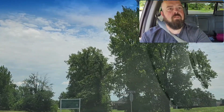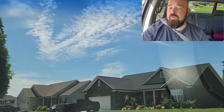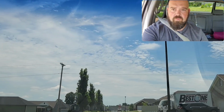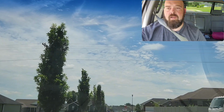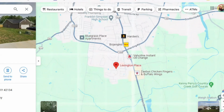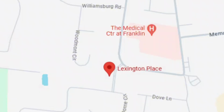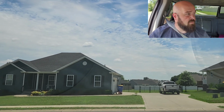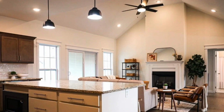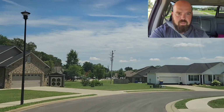Alright guys, so let's check out one of the first ones on the list, and that's Lexington Place subdivision. Alright, so this one's a cool neighborhood, guys. I've been down here a couple of times. I've shown it a few different times, and I've always liked it. I like the location. It's real close to the downtown area. It's right around the corner from the hospital, so there's a lot of good things with this one. And these homes are built really well. A lot of them have the high ceilings. A lot of them are just constructed very well. So I do like that about it.